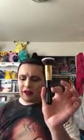Now, I haven't used this in a while. That's why it's clean. I haven't used this in a long time because I'll show you in a minute why. This is the highlighting brush that I used to use all the time before I got to this one. So you'll see. This is my bronzer brush. And then I just use this for my bronzer.